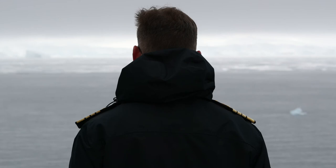So I'm Captain Bjarne Larsen. I'm captain on the Seabourn Quest. We are presently on our 20th cruise down to Antarctica, the fifth season. And this is the second time that we are crossing the Antarctic polar circle, which we achieved this morning around 6:30 in the morning.